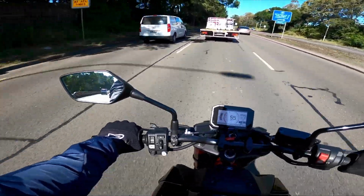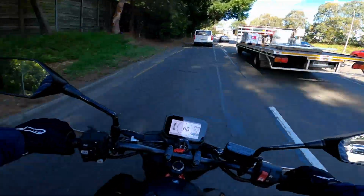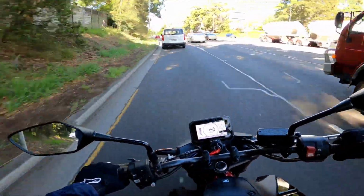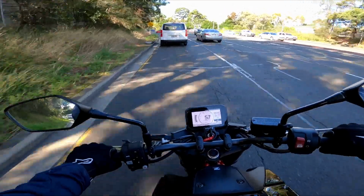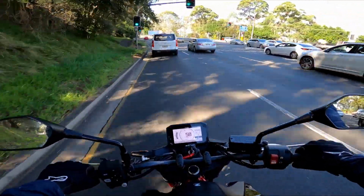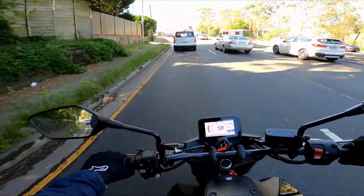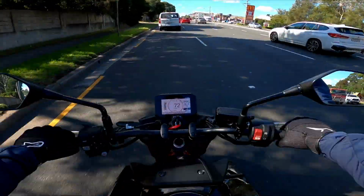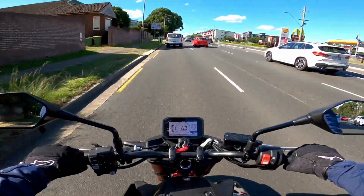Fairly short geared, not overly long. Oh, very torquey. Very torquey. Quite not snatchy, but definitely got some punch in it, that's for sure. Got some good punch. I really like this.